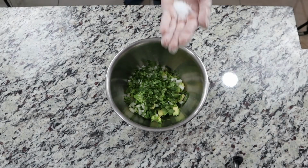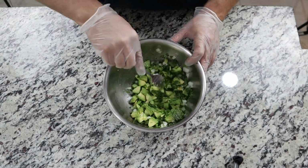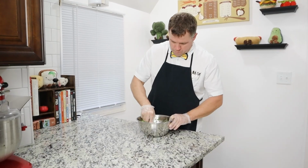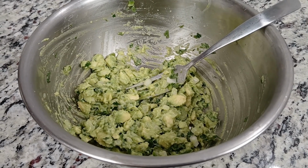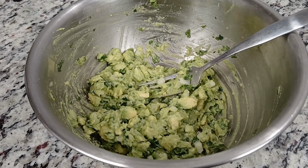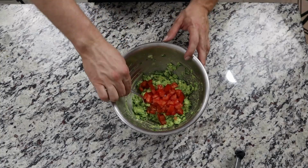And you don't want to break apart the avocados too much here. They're actually kind of close to the size that you want the chunks to be to begin with. So all I do here is pretty much just mash it up until it becomes cohesive. And I'd say this is looking pretty good right here. And I also like to add tomatoes to my guacamole as well. Not only for their flavor, but I think it also gives it a really nice color contrast.